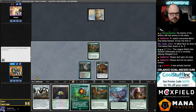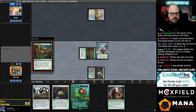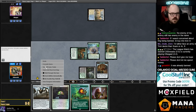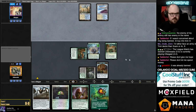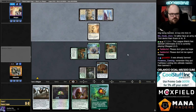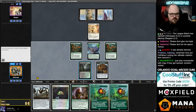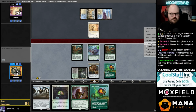Hallowed Fauna. Perhaps I should have mulliganed the hand? I don't know. I saw a land and a goose, and I was like, this will be fine. Might not be. Well, it's a lot worse now.